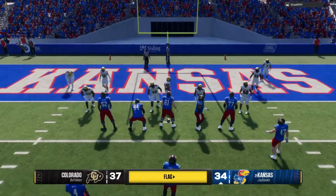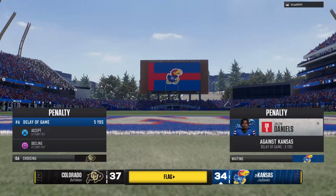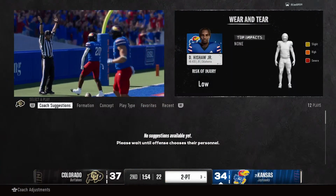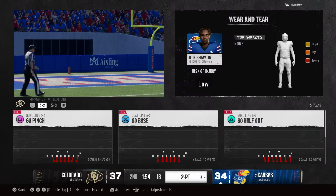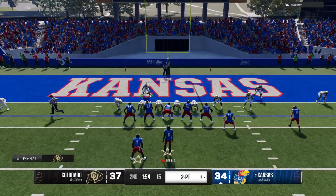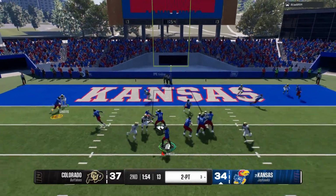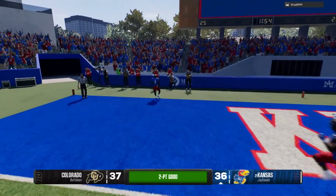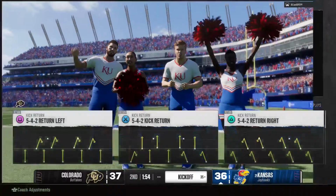They weren't able to get that one off. It'll be a delay of game. They'll decline that penalty. Obviously very happy with the results of the play. Play the analytics here. You go for 2. Back to throw. It's Daniels. It's complete to the left. He's in there. 2-point conversion is good, and they're down by just 1.